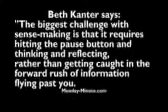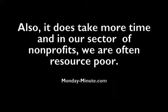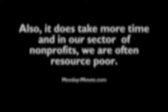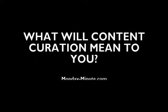Beth Cantor says the biggest challenge with sense-making is that it requires hitting the pause button and thinking and reflecting rather than getting caught in the forward rush of the information flying past you. Also, it does take more time, and in our sector of nonprofits, we are often resource poor. The key is making a habit in the way we seek out and share information on the internet and social web.